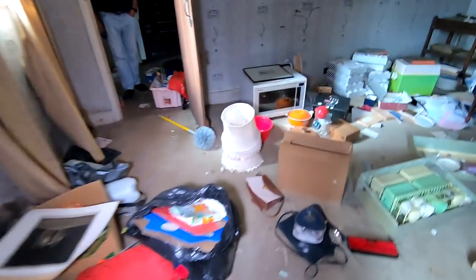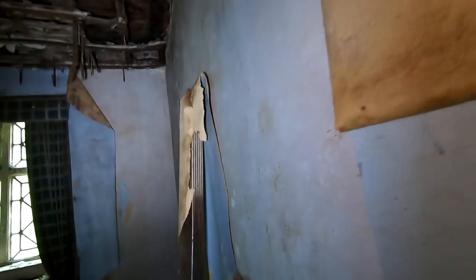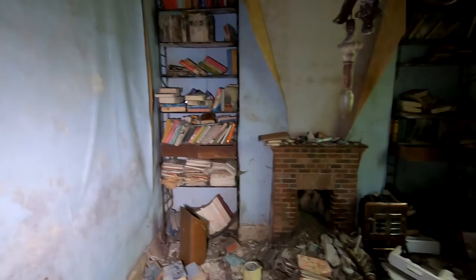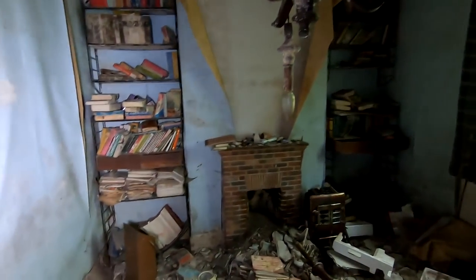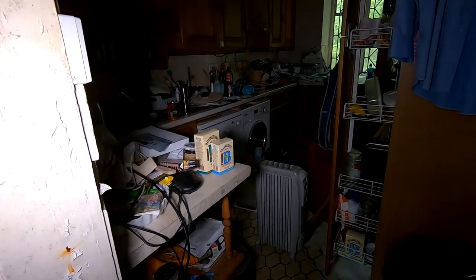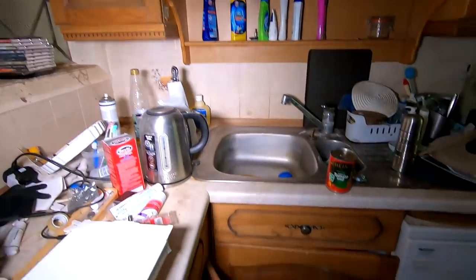It's just the kitchen left to show you downstairs. Oh no, we've got the room with a fallen down ceiling to go into yet. Everything's so mouldy in there. There's the kitchen. So full of stuff.